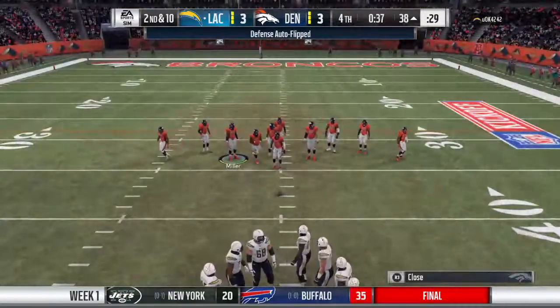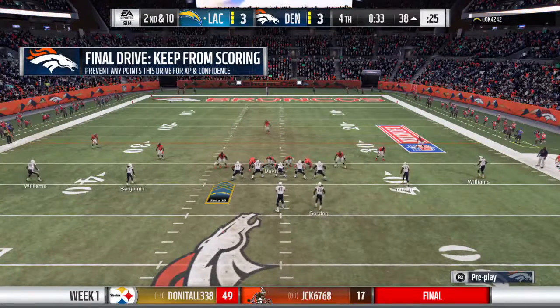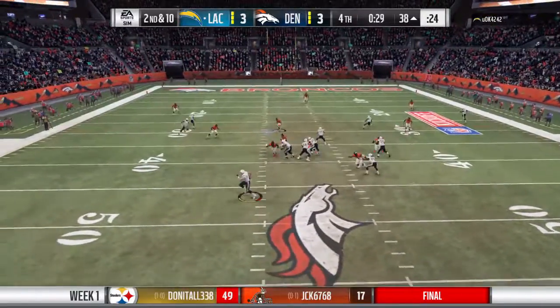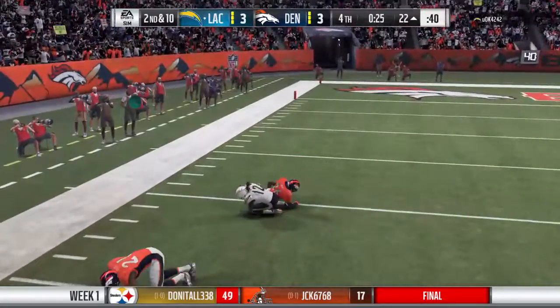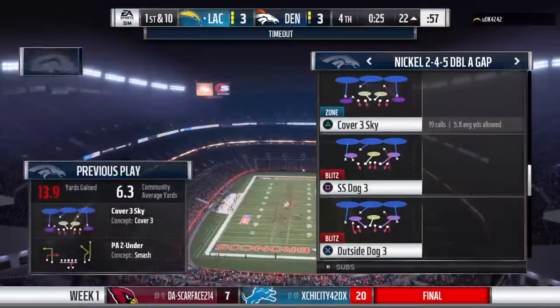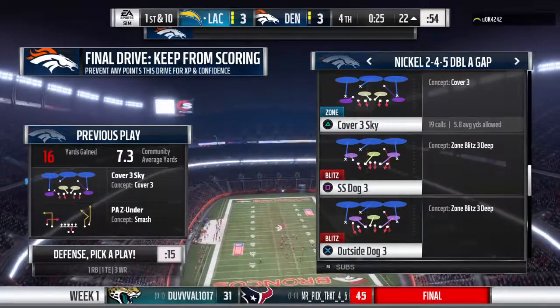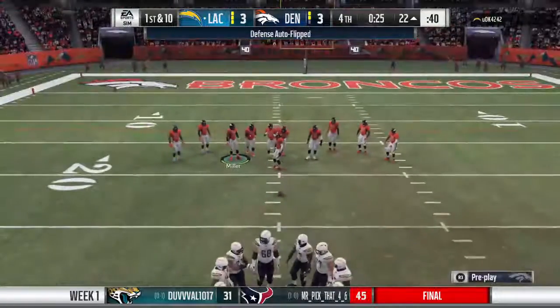And on 2nd and 10 now. Now Rivers being chased out left. Caught on the left side by Benjamin. Now the Broncos are going to take a timeout. It's just their first. They've got 2 more to use here in the final stages.